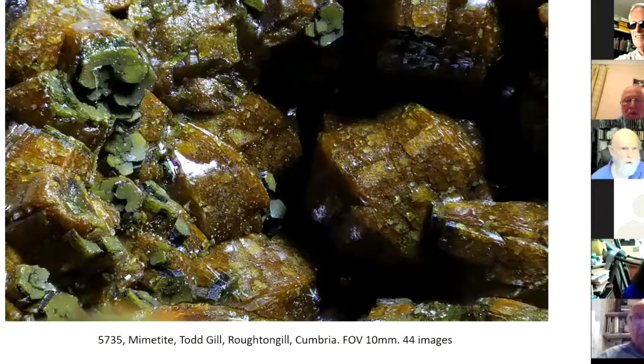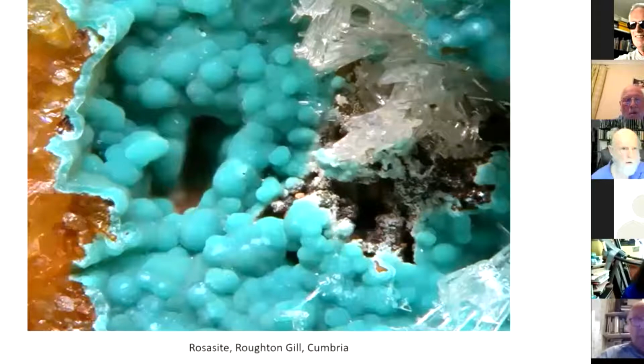This is another one, Todd Gill, which is one of the little subsidiary dumps as you go up to the left-hand side of the gill. When you get to Roughton Gill, there's dumps all the way up, and this is from them. Rosasite from Roughton Gill. I'm not sure whose photograph. That's not mine. That's not Richard's.